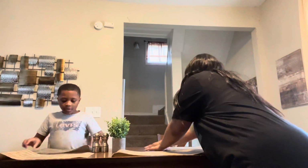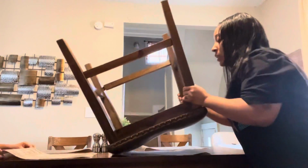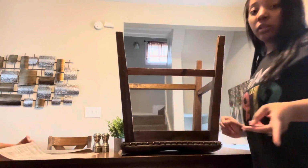I might have to let them just lay like this for a little while. Actually, I will try because I have to sweep anyway. So I might try to just put my chairs on them for a little while like this. That should help flatten out these mats. So we're just gonna do that.